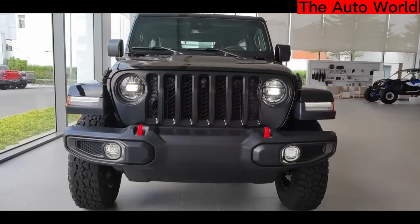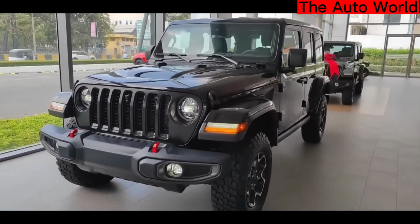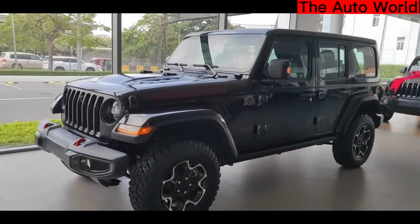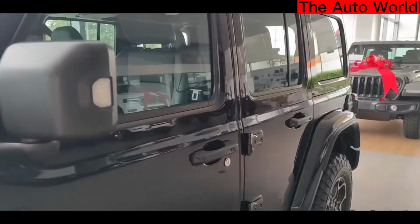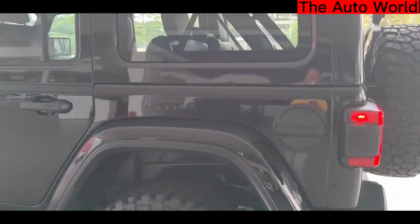Since 1986, Jeep has been producing the tiny and midsize Wrangler line of four-wheel drive off-road SUVs. It is presently in its fourth generation. The most current model, the Wrangler JL, was debuted in late 2017 and is made at Jeep's Toledo complex.